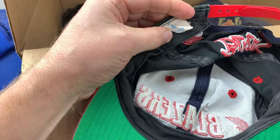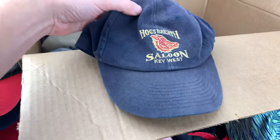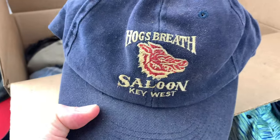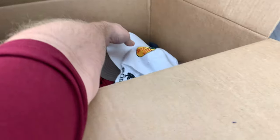Snapback Twins hat, so yeah, NBA, so it is a for sure hat, so we'll get that listed. Hog's Breath Saloon in Key West. I've had that stuff before, and I don't think I have any left in my store. We'll put that in a good pile. Get that one listed. I got tons of Bass Pro stuff right now.